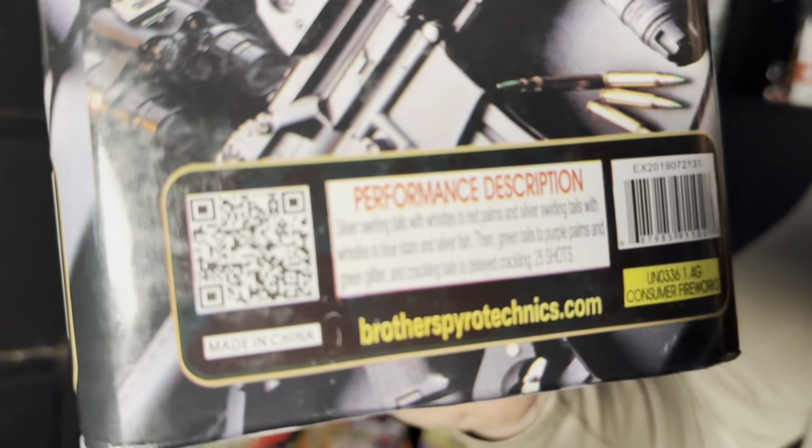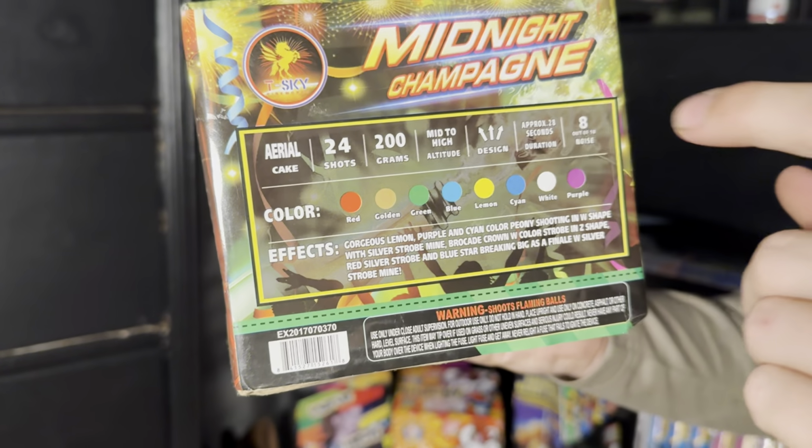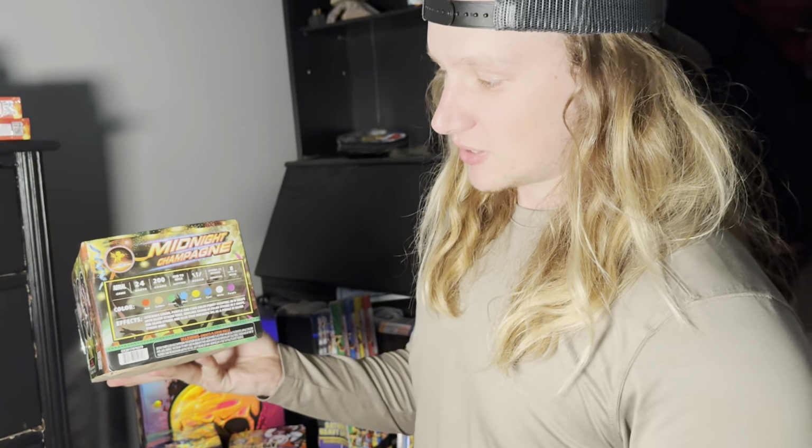There's the QR code if you want to go watch the video. Got some decent bores on it. Brothers always makes good cakes, not shells. Got Midnight Champagne up next, made by T-Sky. There's the performance. Fanned, 200 grams. 8 out of 10 on the noise. Lasts about 28 seconds. 24 shots.